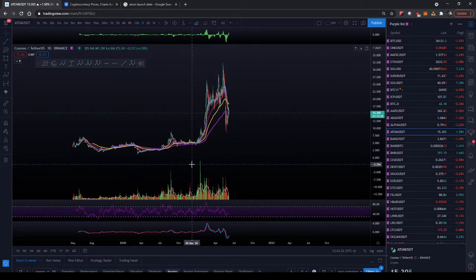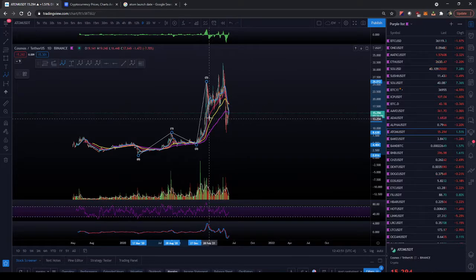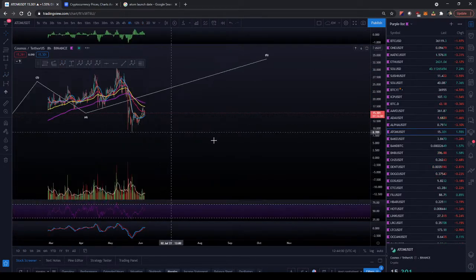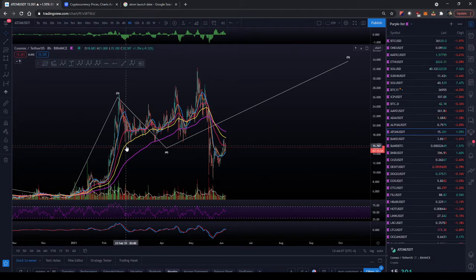So I see 5 waves here. Do you see 5 waves? I got 1, 2, 3, 4, and 5 for 1. A, B, C, D, E for 2. We got 3. A, B, C. Gonna have to zoom in to find out where that ends. Let's see here. Oh, okay.